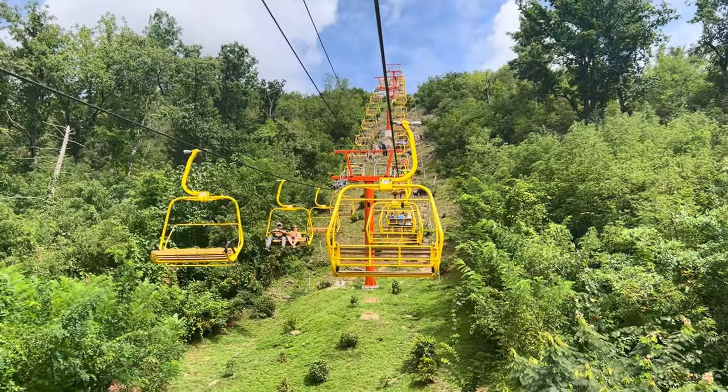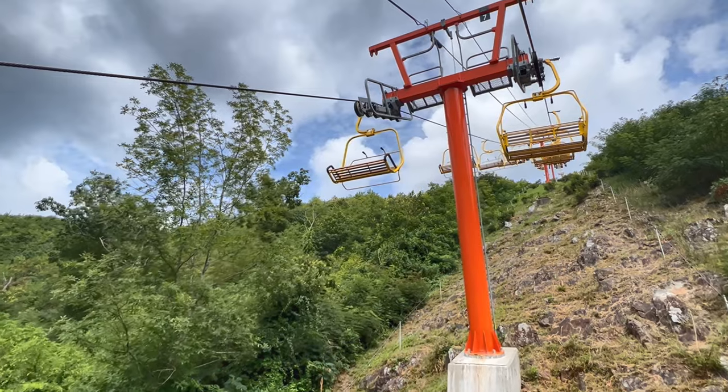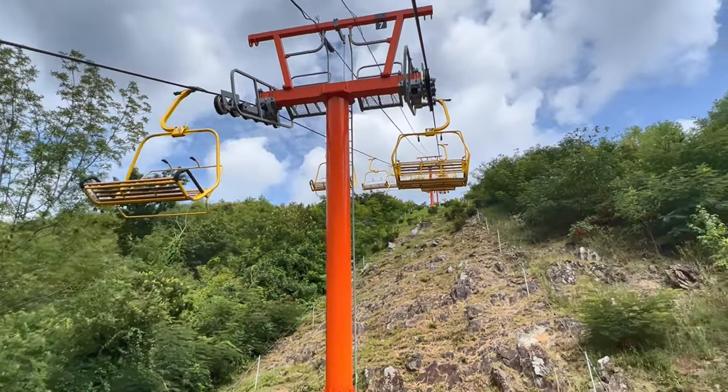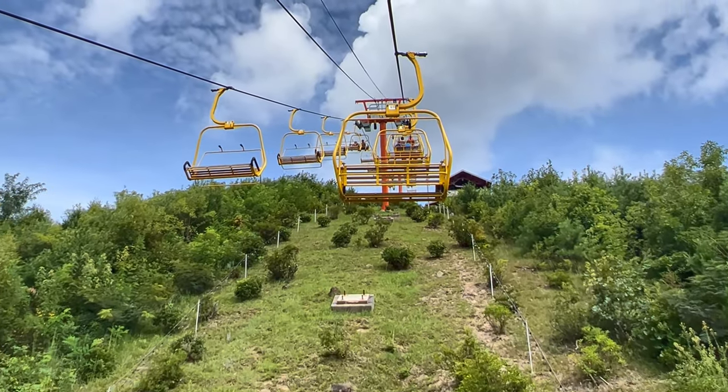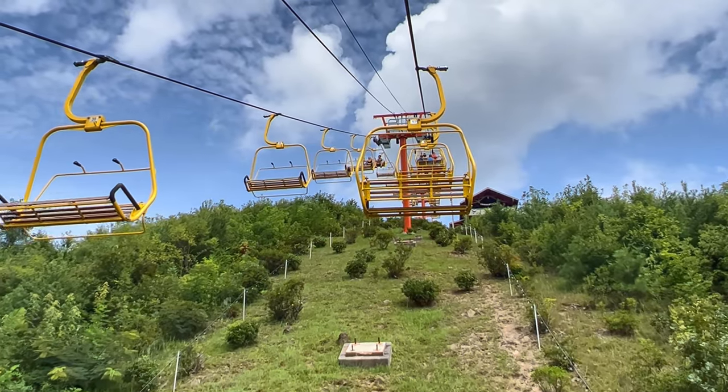All right, and now comes the ascent up the mountain. Nowhere to go but up. Here we go. Oh, we're pretty high up already. Yeah. All right, we're just about at the top. Oh, I think they're gonna take our picture.